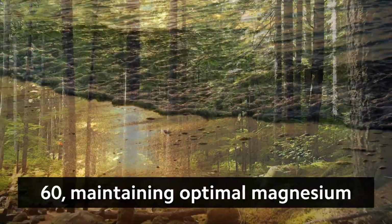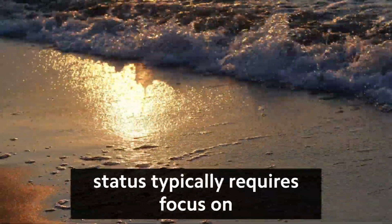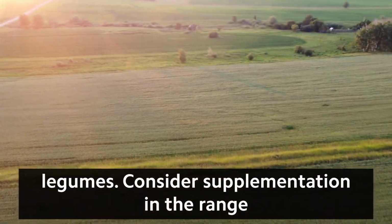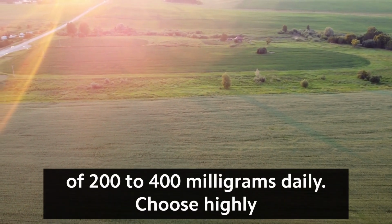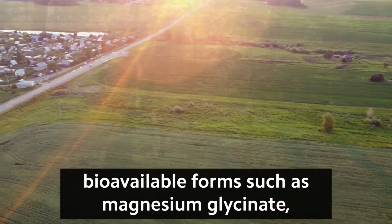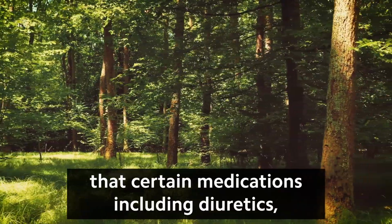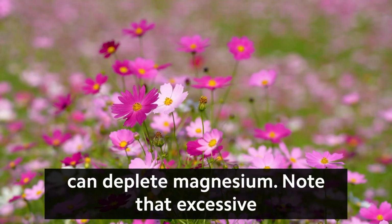Evidence-based optimization approaches. For adults over 60, maintaining optimal magnesium status typically requires focus on magnesium-rich foods like dark leafy greens, nuts, seeds, and legumes. Consider supplementation in the range of 200 to 400 milligrams daily. Choose highly bioavailable forms such as magnesium glycinate, malate, or citrate rather than oxide. Be aware that certain medications, including diuretics, proton pump inhibitors, and some antibiotics, can deplete magnesium.